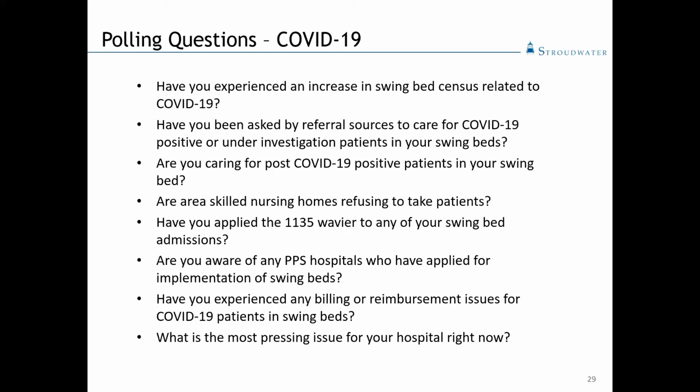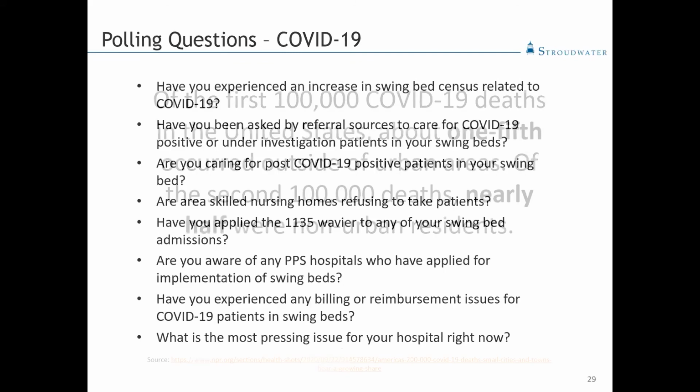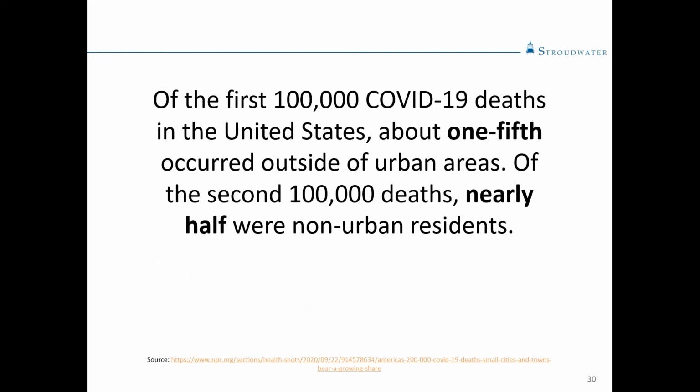I do want to, if we want to flip to the next slide, I think this would be a good time if anyone wants to share what's going on at your facility. We're obviously seeing this significant surge as it relates to COVID. And the first 100,000 deaths, only 1/5, so about 20,000, occurred outside of urban areas. So more in our rural spaces. And now in the second wave that we're seeing, more like 50,000 of those deaths are happening in rural areas. So significant increase in the effects of COVID in rural areas.